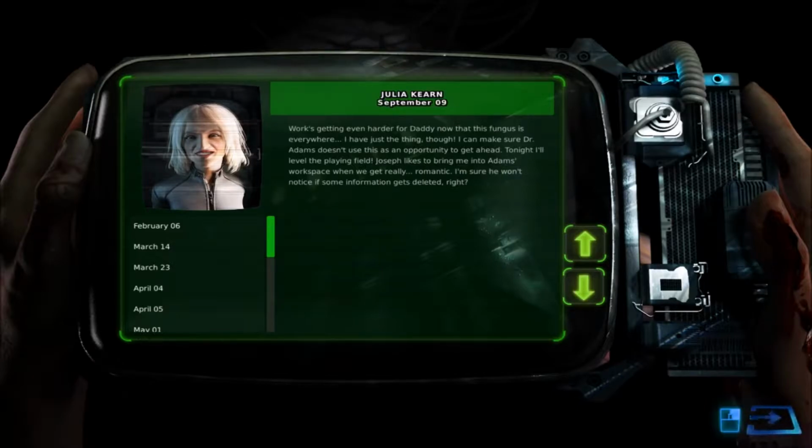September 9th. Work's getting even harder for Daddy now that his fungus is everywhere. I have just this thing, though. I can't make sure Dr. Adams doesn't use this as an opportunity to get ahead. Tonight I'll level the playing field. Joseph likes to bring me into the Adams workplace when we get really romantic. I'm sure he won't notice if some information gets deleted, right?